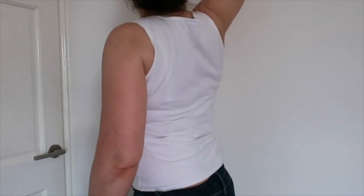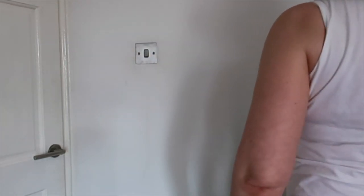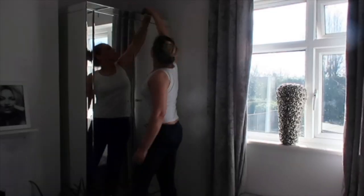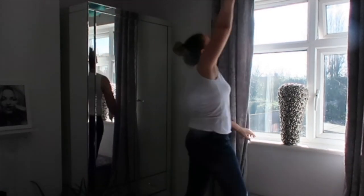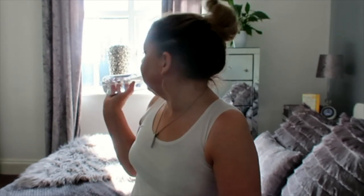So now I'm going to go around with the duster just around the ceiling and on top of the wardrobes to get rid of any dust. Okay, so quick stop to tell you then that the next thing I'm going to do is wipe over the window. Best thing to use is actually white wine vinegar spray.